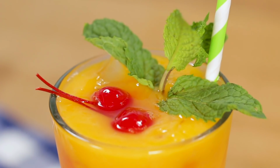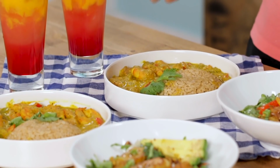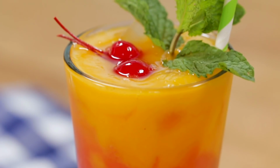So this is great, but if you want to take it to that next level, add in your choice of liquor. For me, I'm gonna go with a shot of tequila. Now it's time to bring it all together. So ladies and gentlemen, here's the final spread. We have here our fried plantain salad, curry coconut shrimp served with brown rice, and the mango guava ombre mocktail.